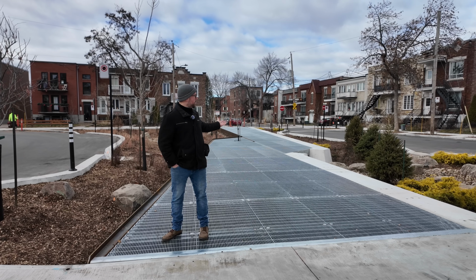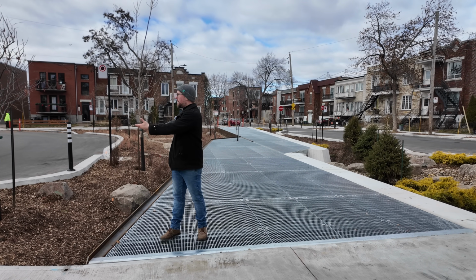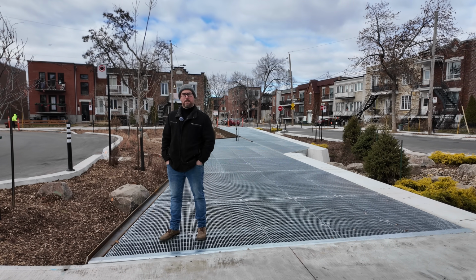I'm a landscape architect. I work at Projet Paysage, and I was the design lead on Carré Augier, which you can see behind me, and the whole traffic calming project that was related to it.